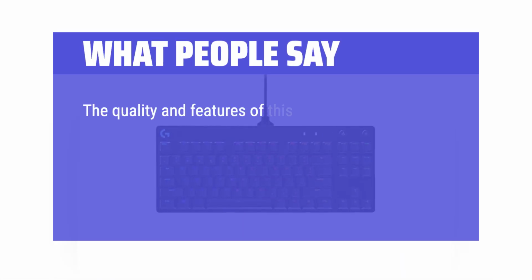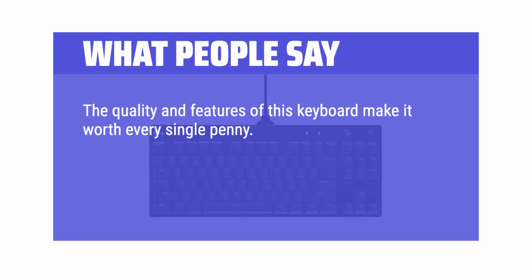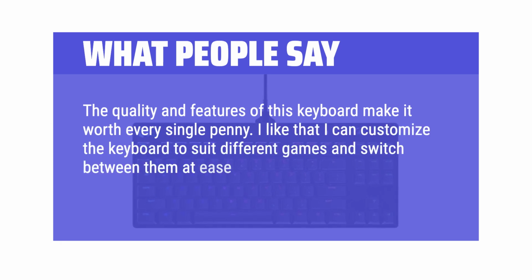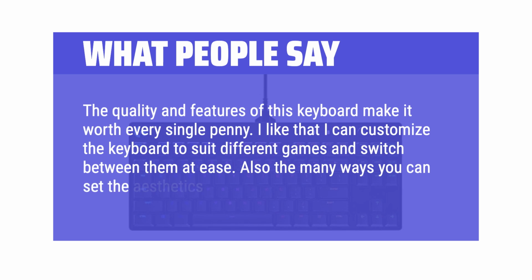The quality and features of this keyboard make it worth every single penny. I like that I can customize the keyboard to suit different games and switch between them at ease. Also the many ways you can set the aesthetics to your liking.